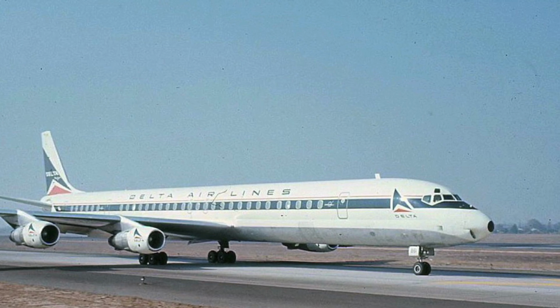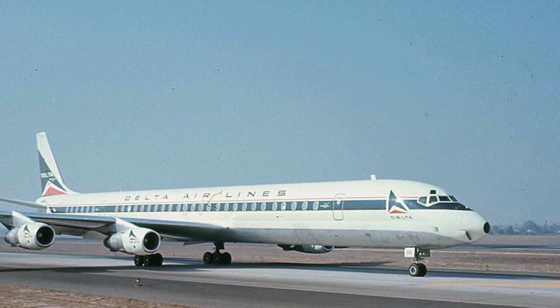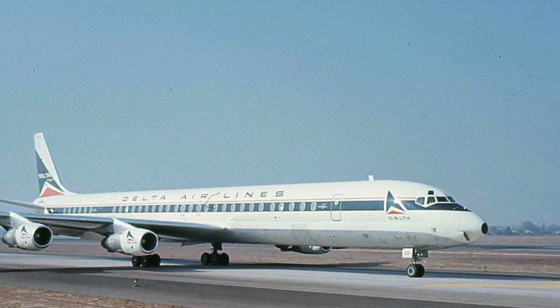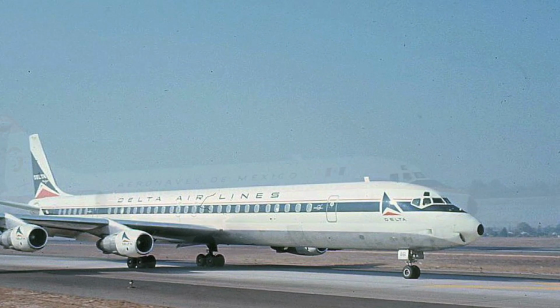The very first DC-8 Super 61 flew on March the 14th, 1966, and was introduced to service in 1967. It's most probable that this Douglas DC-8 61 of Delta was operating an inbound service to Los Angeles from the Delta base at Atlanta Hartsfield.